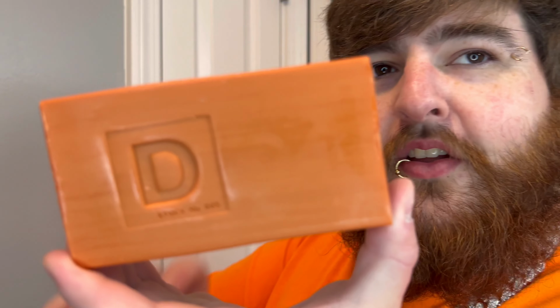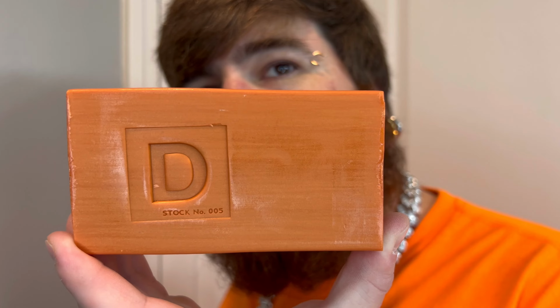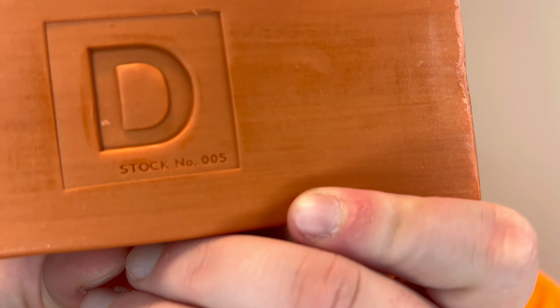Here it is, their classic vibing looking soap with their D logo stamped right off to the left. Very beautiful. And even though it doesn't really say what the stock number is, it's always stock number 5. Stamped right there. I don't know if you can make it out or not, but it does say stock number 5.